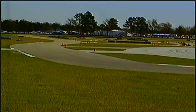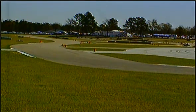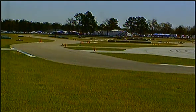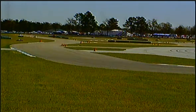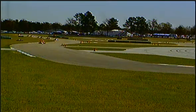Brandon Eves gets a good run as they come off of that turn number 10 into 11. Unable to do anything with him, and that right-hander looks to the inside. Eves going to take that position away in turn number 16. It's a drag race down to turn number 1. Eves has the lead.